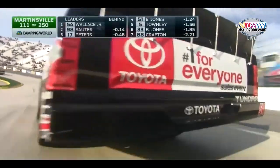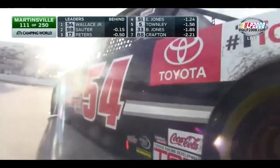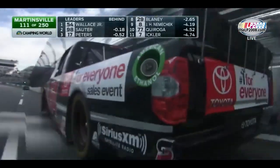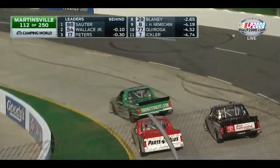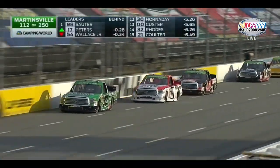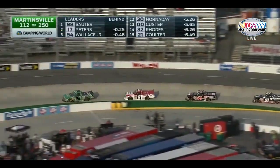Sauter has made his Toyota work as he's right on the back bumper, literally on the back bumper of the 54. Maybe gives him a little bump as he moves to the inside. I think Johnny's in a hurry. Maybe he thinks darkness is coming. Johnny Sauter taking the lead away. He's going to bring Timothy Peters with him on the inside. Timothy Peters takes 2nd away from Darrell Wallace Jr. Darkness is coming, Phil. That's a known fact.